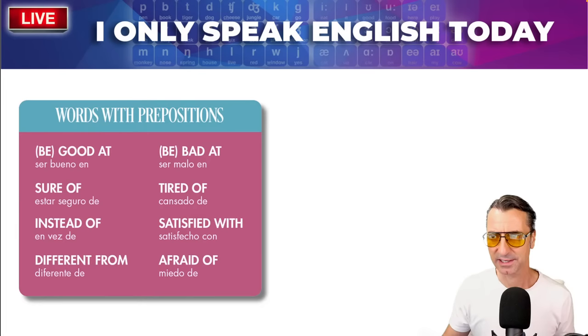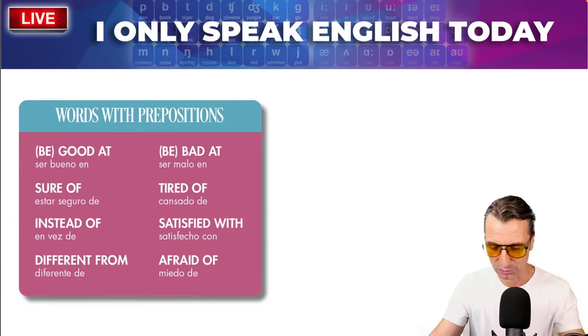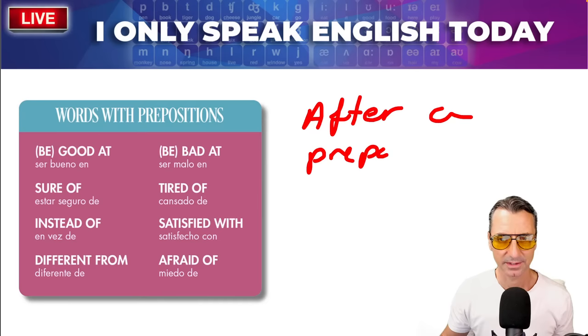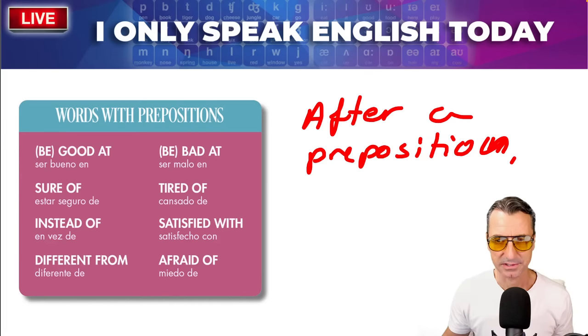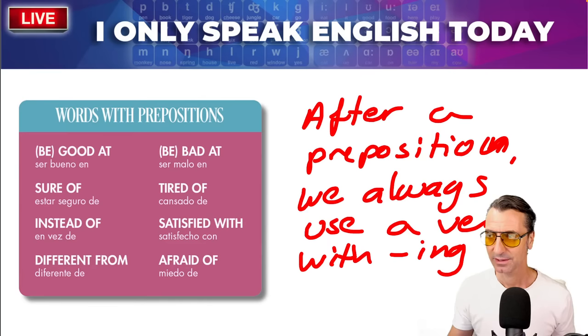You can see here that we have different words. Now, there is one golden rule in English, and I'm going to write the rule on the board here. So the rule is, after a preposition, we always use a verb, if it's a verb, with ing. Can you see that? Yes, you can. So that's super important that you remember this. After a preposition, so prepositions are these little words that we have here, we always use a verb with ing. And you're going to see this in the class today.